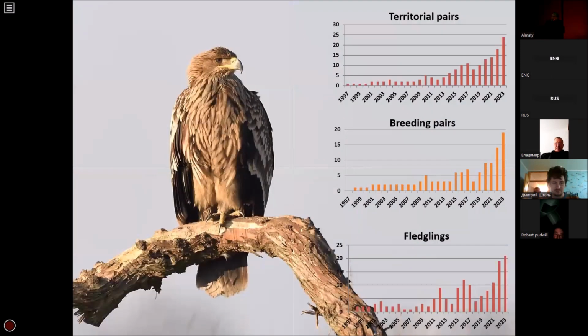Another species is imperial eagle. Imperial eagle is the new species in Czechia. It started to breed in 1998, and from 1 pair in 1998, we reached this year's status of 24 pairs. The species is spreading to north and to the west. Currently now we have the westernmost pair in the world, and also northernmost pair within the Pannonian population.